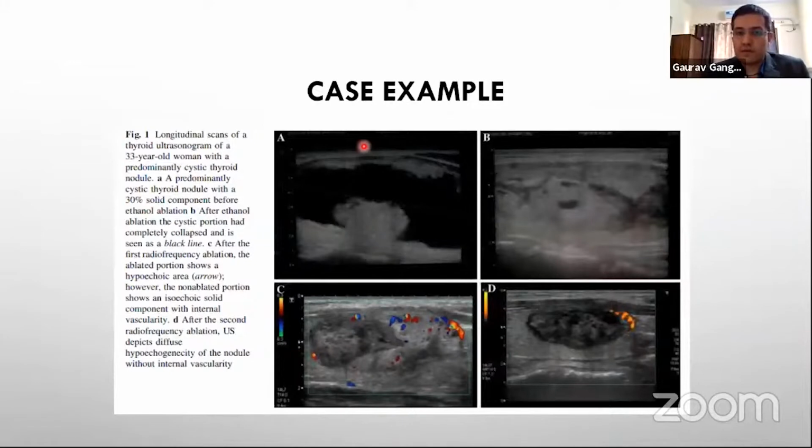So this is one example from that study where they aspirated all the cyst. We can see this is a predominantly cystic nodule. The solid component is hardly 20 to 30% of the nodule. So whatever remained was only the solid component. They injected ethanol in that.